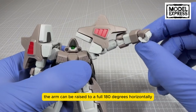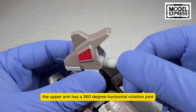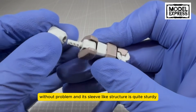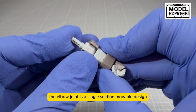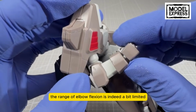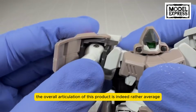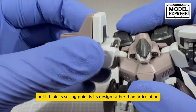The arm can be raised to a full 180 degrees horizontally. The upper arm has a 360-degree horizontal rotation joint without problem, and its sleeve-like structure is quite sturdy. The elbow joint is a single-section movable design, only allowing for about 90 degrees of flexion. The range of elbow flexion is indeed a bit limited, but 90 degrees is sufficient for holding a Gatling gun.